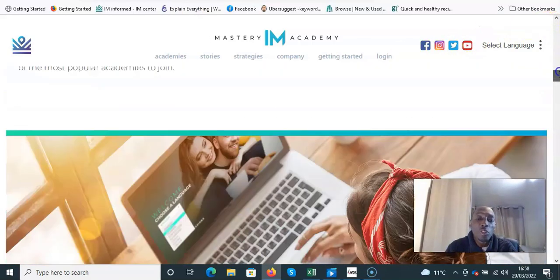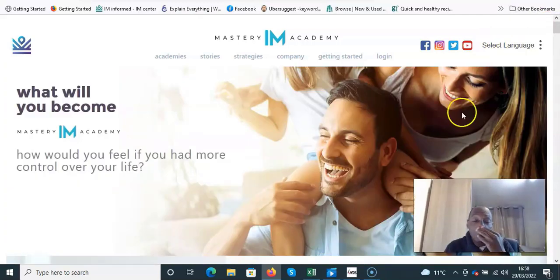And what we really use them for is some of the trading. You can learn some trading from them. But we mainly use them for payments, to take payments when people come and join us and decide to be full members. And also for some of their training as well, some of their beginner training, the basics and stuff like that.